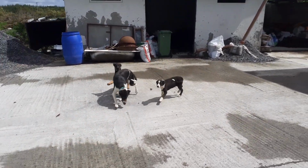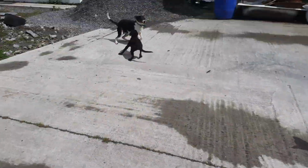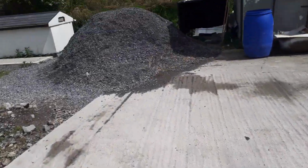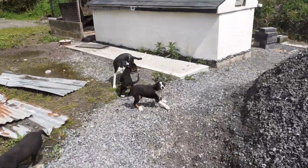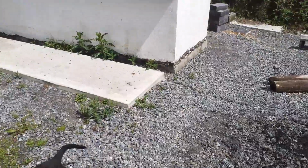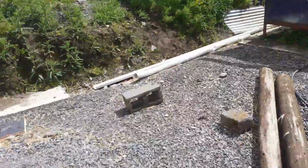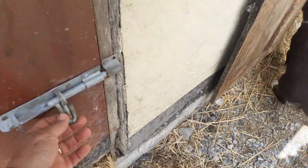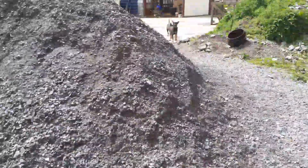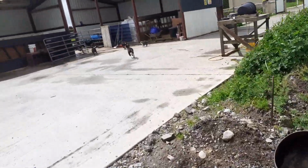Okay, their father is Jerry. Let me get Jerry out, I'll show you. Jerry is related to the dog that you bought, Buster. Hey, leave that cat alone. Jerry is related to Buster. Okay, let's go over here. Let's get up here in the kennels. Come on up, bite. Now, this is Jerry. Right. He'd be like a brother, either half brother or full brother to Buster.